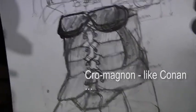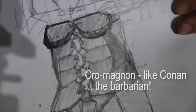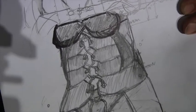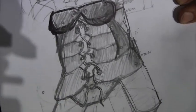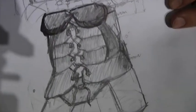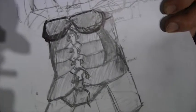This is BC stuff. This is 300, 400, 500 BC. This is coming out of the Greek traditions. This is before the Romans. The Romans liked the Greek stuff. The Greeks are the ones that started this whole abs look.